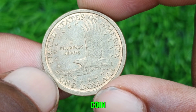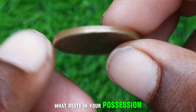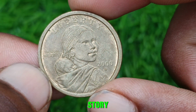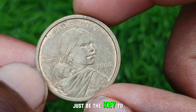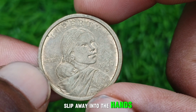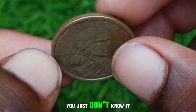It's a symbol, a prophecy, a dream sculpted in gold. So if you have this coin, don't let it go. Not until you know exactly what rests in your possession. Get it appraised by experts. Seek those who understand its story. Because in a world where fortunes vanish and empires rise, this tiny piece of metal might just be the key to unlocking yours. Don't let the golden dream slip away into the hands of someone else. You may already be a billionaire, you just don't know it yet.